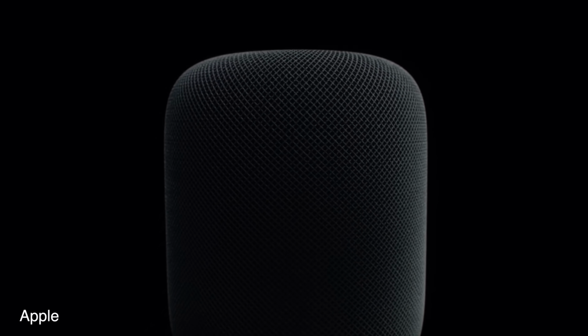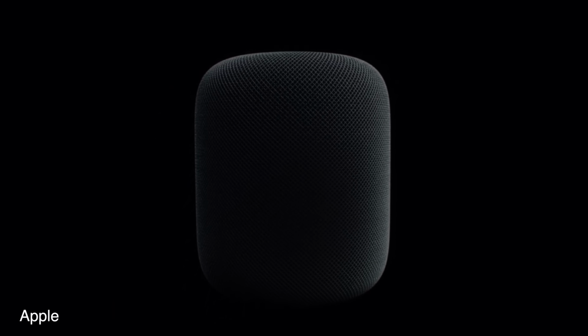Apparently, it's new product week for Apple, as Apple today just announced a second generation HomePod. That's right, the big boy HomePod is coming back and it's available to order right now.